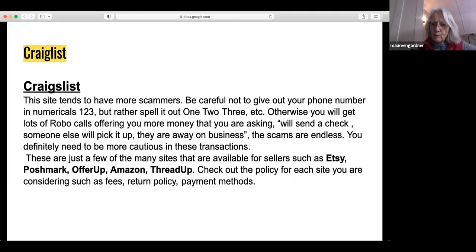Craigslist, we've actually tried this and found out that it tends to attract a few more people that are scammers. If you put your phone number down, somehow you get on a robocall and you'll be getting calls from all over the place saying, I know you're only charging $50, but I'll send you a check for $1,000 and my friend who lives in the area will pick it up and give you the check when they pick it up. It's a scam. So you have to be very careful on Craigslist. Also, if you don't want your phone number to be put on a robocall, you spell it out as opposed to writing the numbers down.